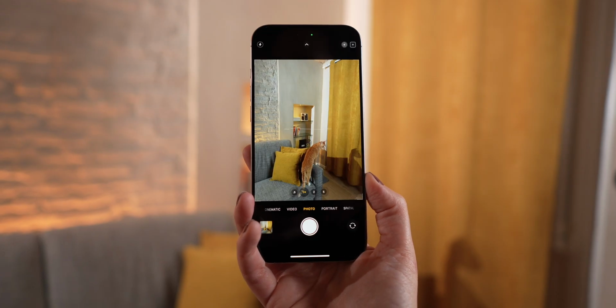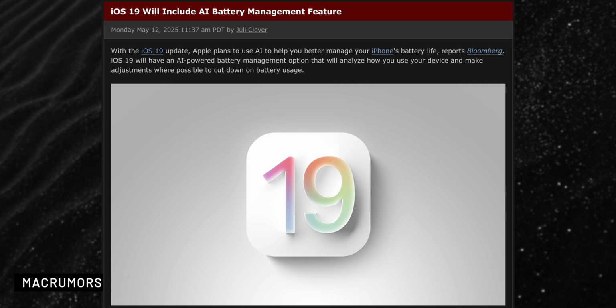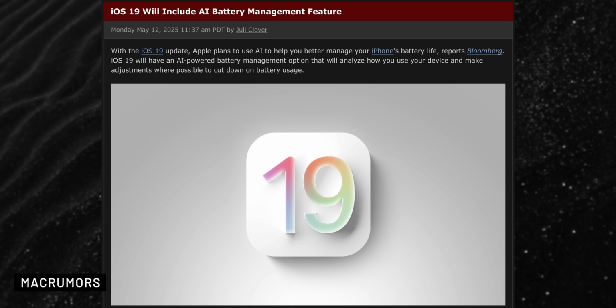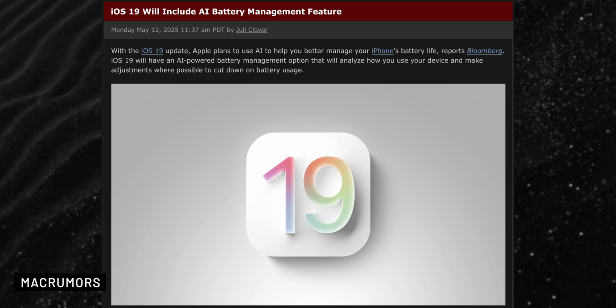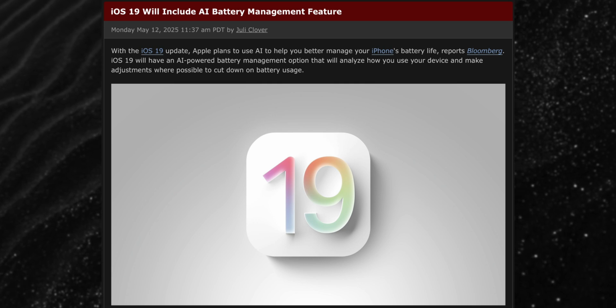Now, if you're always fighting low battery, this one's for you. iOS 19 is getting a new AI-powered system that learns how you use your phone and quietly adjusts things in the background to save energy. It might pause background activity or delay updates when you don't need them, and it all happens automatically. You also get suggestions on how to extend your battery life based on your habits. It's subtle, smart, and totally hands-off, so your phone lasts longer without you doing a thing.